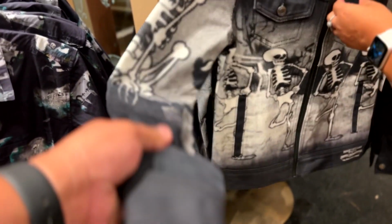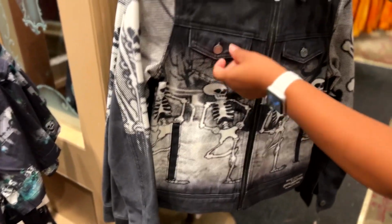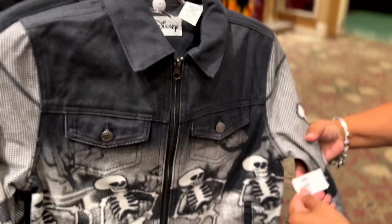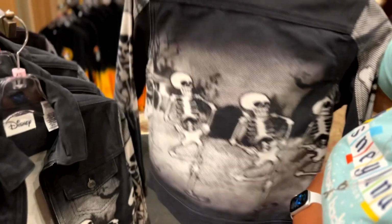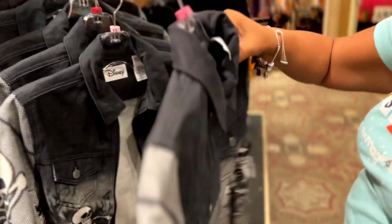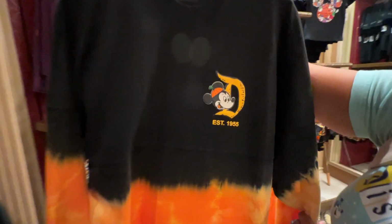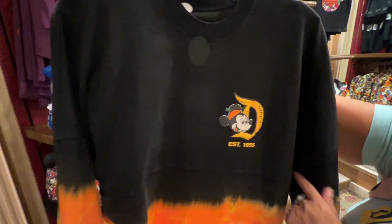Now this, I love. This bean bucket is super good quality. It's really cool. It's got the print here. And it's actually soft, like a soft jean. That's a zipper here. It's got your two button pockets here. This is really cute. I'm so digging this. It's $74.99. This is a new Halloween spirit jersey here. It's tie-dyed, ombre, orange to yellow to black. It's got Mickey in a Halloween costume. The back is super cute.